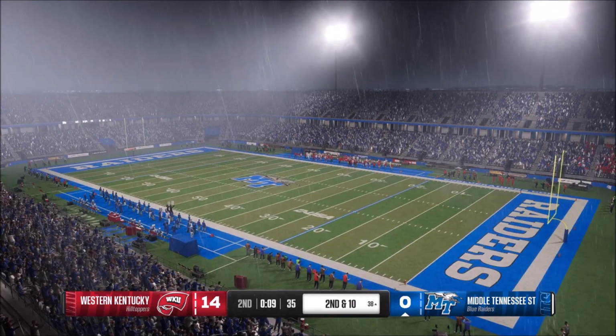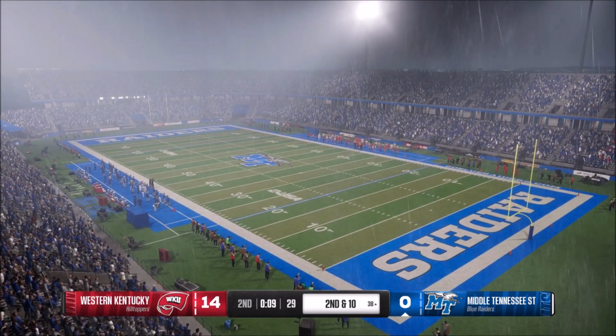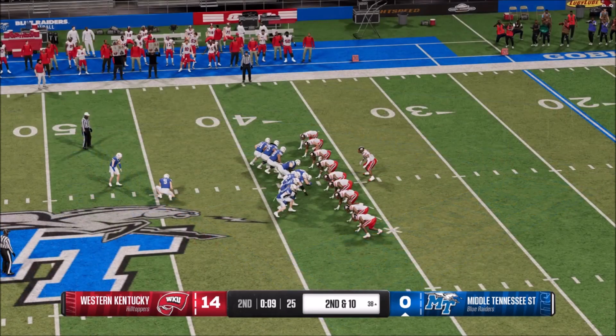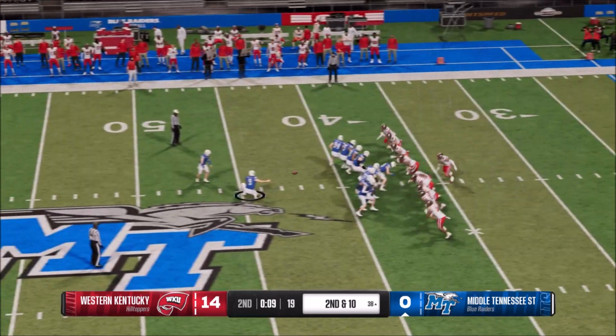Nobody getting open there. Got to give the defense a lot of credit, man, because they've come into this hostile environment, and they've quieted the crowd down with some of the plays they're making. They've got a nice lead right here, and they're making it hard for this quarterback to go to work. On 2nd down, they'll try the field goal to get the points before halftime.